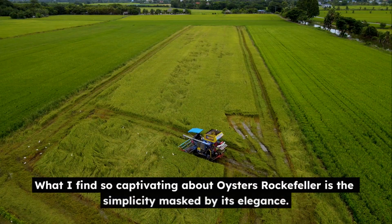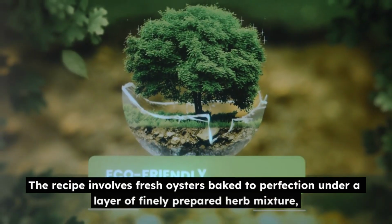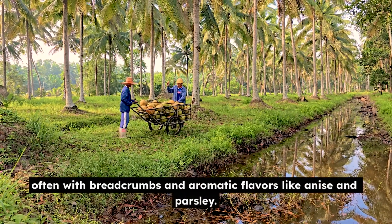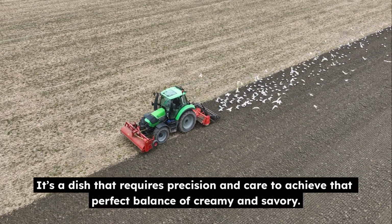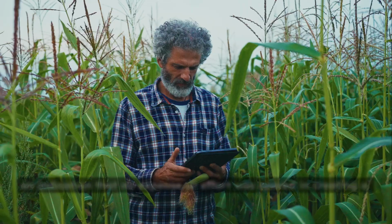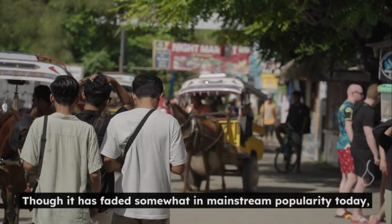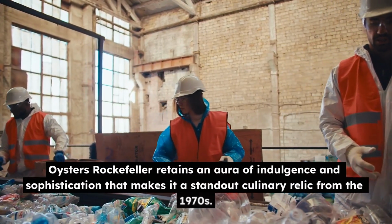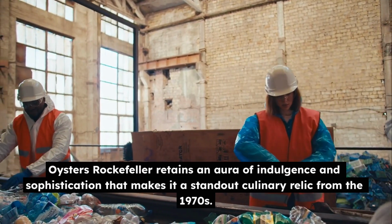What I find so captivating about Oysters Rockefeller is the simplicity masked by its elegance. The recipe involves fresh oysters baked to perfection under a layer of finely prepared herb mixture, often with breadcrumbs and aromatic flavors like anise and parsley. It's a dish that requires precision and care to achieve that perfect balance of creamy and savory. To me, this dish would have been the highlight of any dinner party, an indication that no expense or effort was spared in creating a memorable dining experience. Though it has faded somewhat in mainstream popularity today, Oysters Rockefeller retains an aura of indulgence and sophistication that makes it a standout culinary relic from the 1970s.